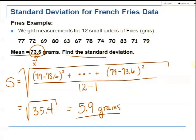If you looked at the histogram, the values did vary from the mean. Some of them were more than 5.9 away. Some of them were closer than 5.9 away. But the average distance could be thought of as being about 5.9 grams. Probably the more important thing is to know what this number tells you in terms of an interpretation or viewing it. And then also, when you have certain shapes of distributions, it's very useful for a yardstick, as we will see, not today, on Thursday.